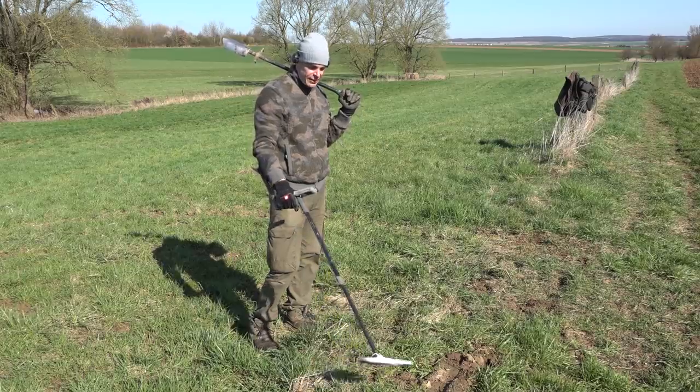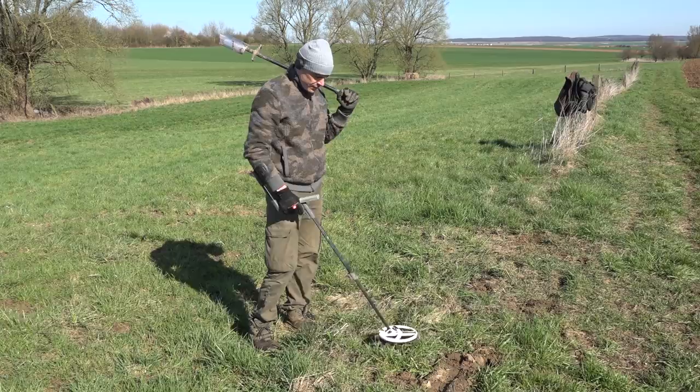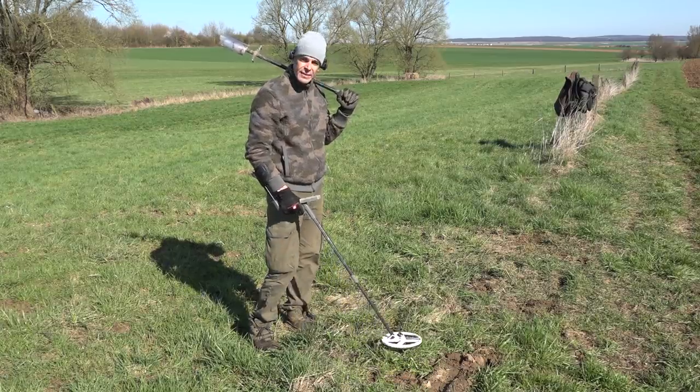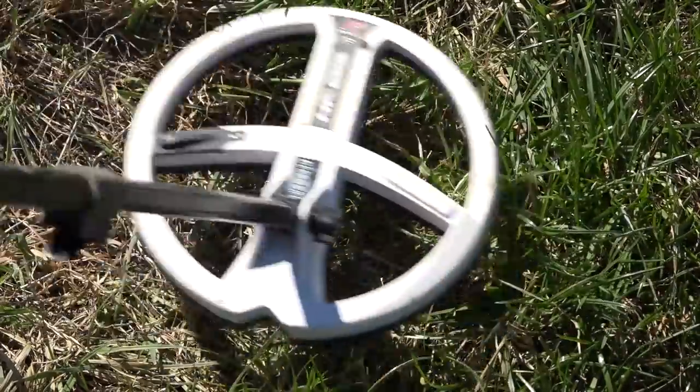Yeah, the other signals have figures of about 2 to 10. And when I swipe the coil over this signal, I get a solid 85. Let's see what it is.